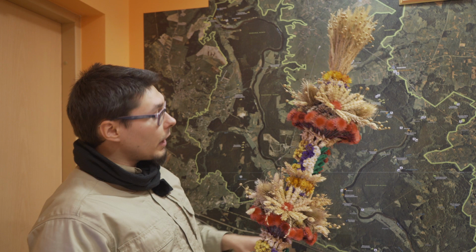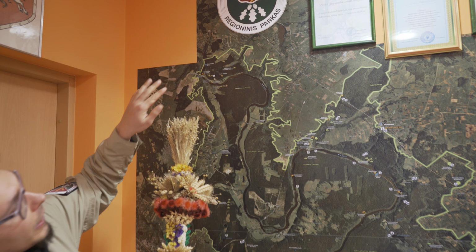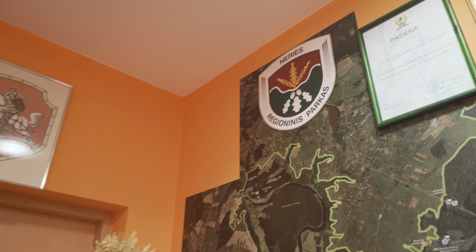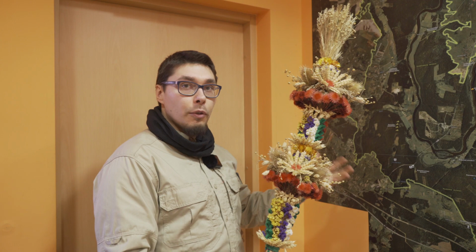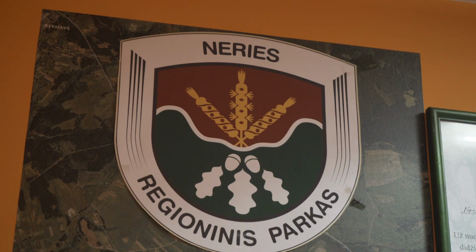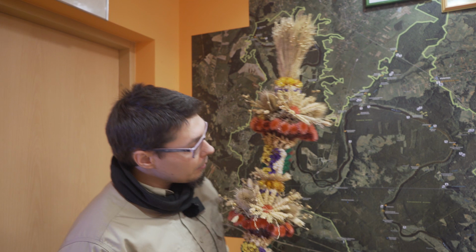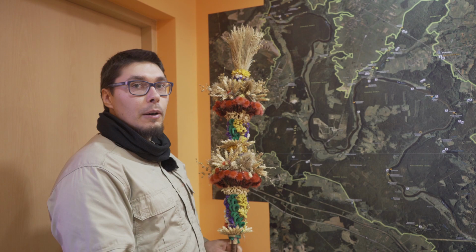The other thing you would see at the bottom is some acorns and oak leaves. That's the natural part, the specialty of the park, the oak forest. In our Neris Regional Park, we have the biggest oak forest in Lithuania, oaks that actually grow as in a forest. And you can see in the middle the white line. The white line symbolizes the river Neris. All the lines you can see here on the map show how the Neris River moves, and this is why our emblem is like it is here.